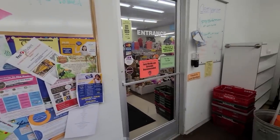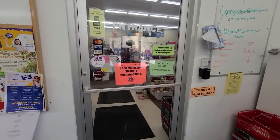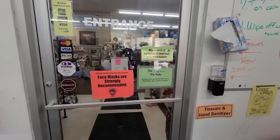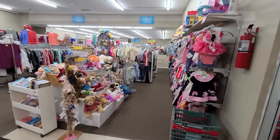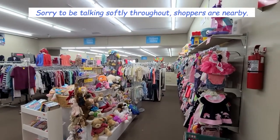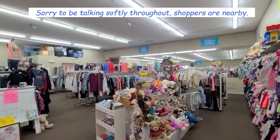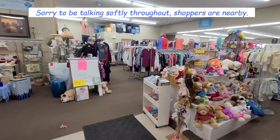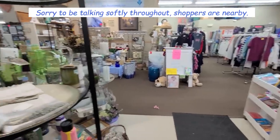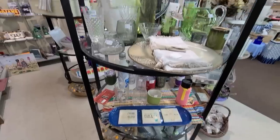So, here's the entrance. I hope I can film a little bit, but I don't know if they're playing music in here or not. There's a lot of clothing. When you come in to the right, children's and women's clothing over there, which I don't ever get around to because I find it takes me quite a while to just go through all the hard goods. I found some nice things here.